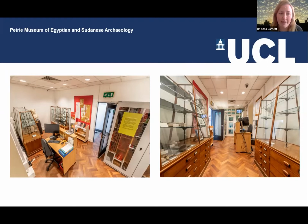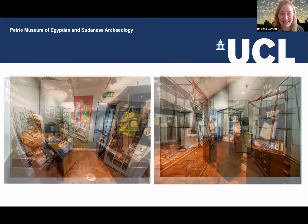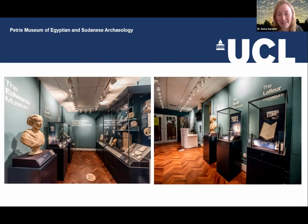So these photographs were taken, I believe, in mid 2019, and in spring 2020 we were delighted to reveal our new entrance gallery to the Petrie Museum. Spring 2020, lots of things were going on for all of us. And if I remember correctly, we opened the new gallery for about a week and a half before we had to close again for the COVID lockdown in March last year. So very few people have seen the entrance gallery so far, but I hope that you're able to come and visit now that we're reopened.